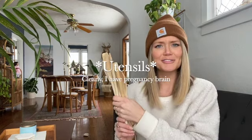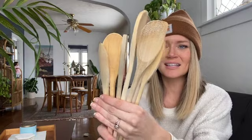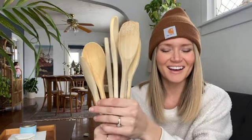Oh, you guys, I was actually looking for these. Right now we use all plastic, what do you call it? Flippers. I found this bag full of wooden spoons, and so look at all of these. I'm just gonna take out the ones that we currently have in there right now and replace them with these. The ones that we have are legitimately burnt.